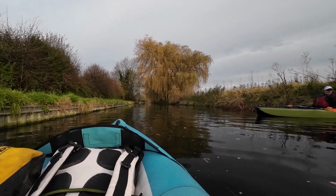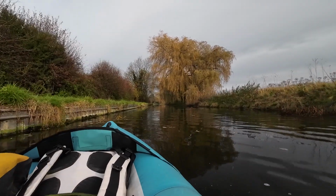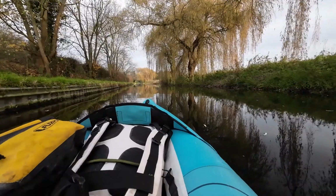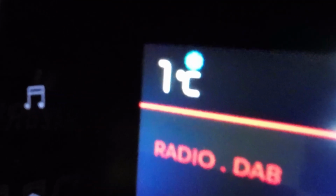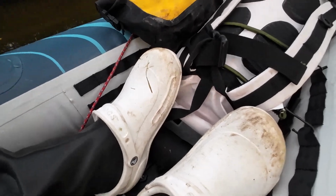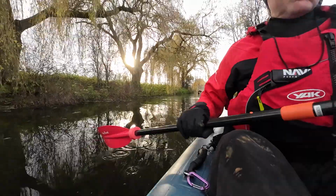Look at that willow. There's not much left of that for this season now, is there? It is a rather nice day, as I have mentioned, I think, or might have shown you. It is at freezing temperature today. It was when I set off. And in there I have got my heated socks for the win. Where are them two?